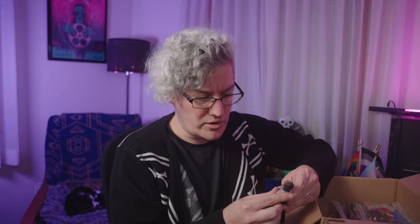I'm filling up my desk really quickly here. There's not going to be a whole lot of room. Let's see, we've got a Wave 2 Q. What else do we have? Holy shit. I got a Savick. Wow.